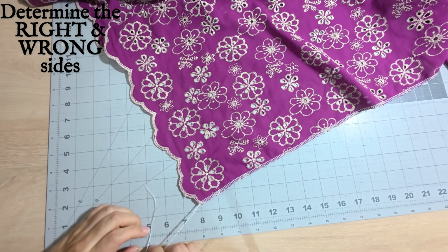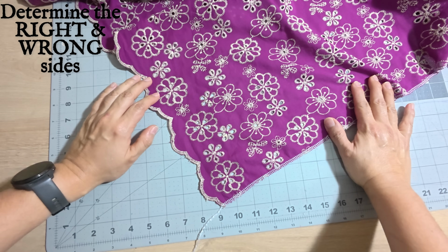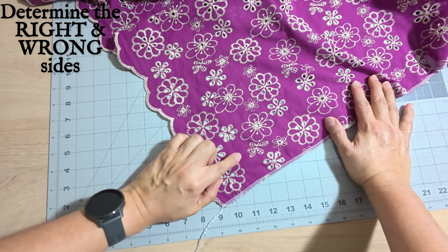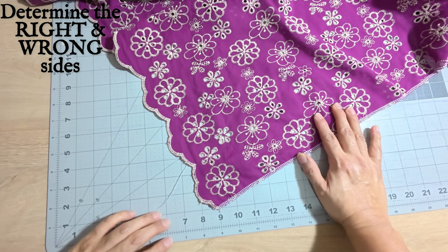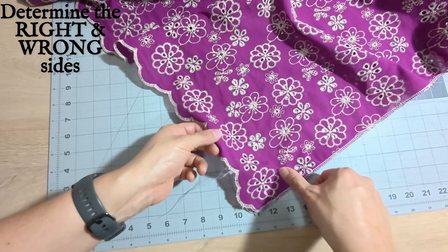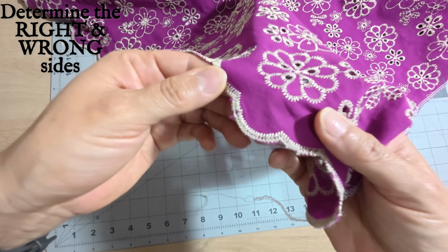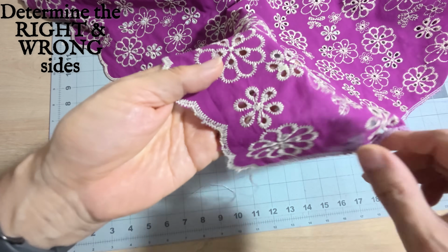This is the broderie anglaise I'm using today, and I wanted to show you how you can figure out what is the right and the wrong side. The cotton base, it's hard to tell. It would look the same on both sides for me, but the embroidery is a lot different. So along the scallops here, you can see on this side, they look messy. Look at that. It just looks messier and less dense.